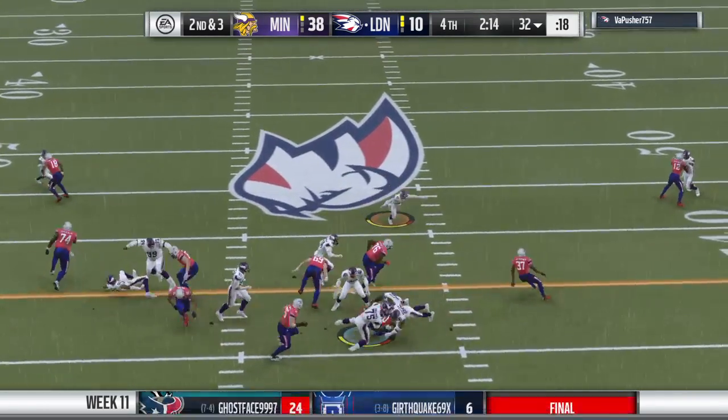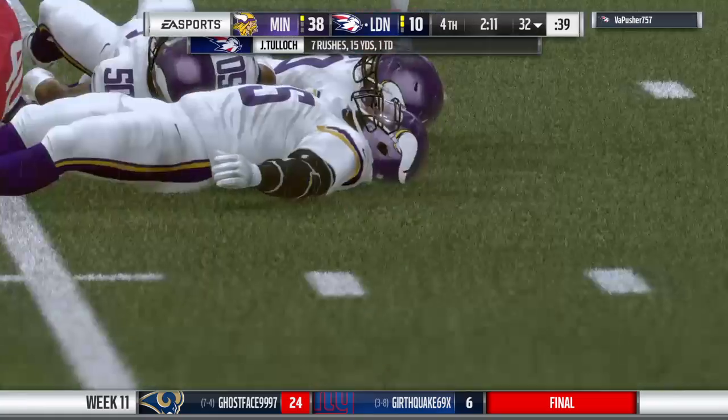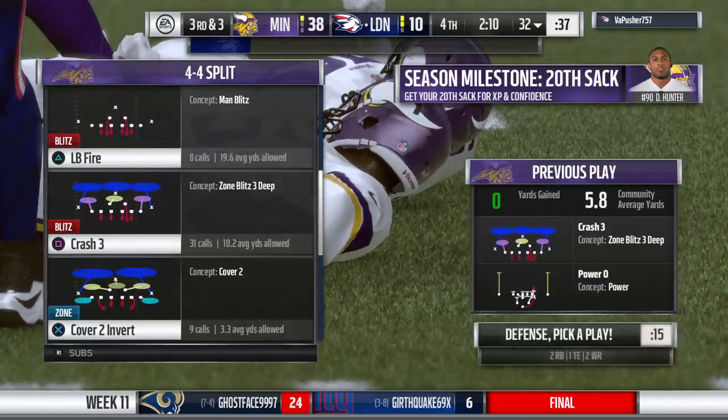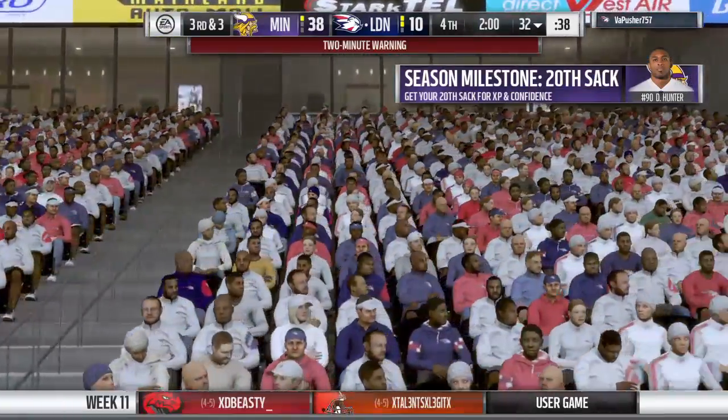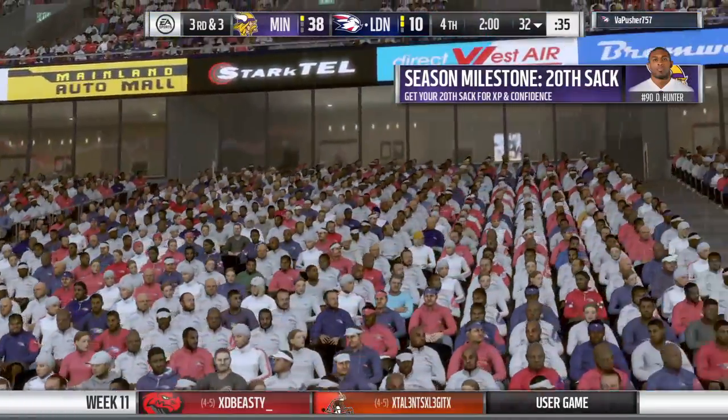They'll give it to him right up the gut. And this time not as successful as he'll get back to the line of scrimmage and no more. Time for a break. Back to finish it off on EA Sports after this.